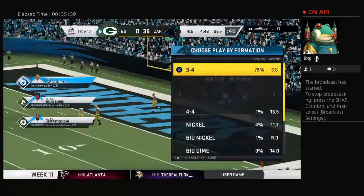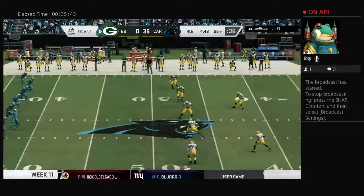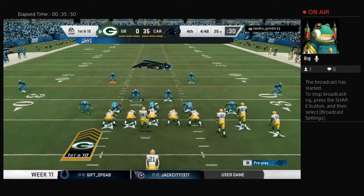The Packers take over. Get ready, get ready, get ready. At their own 25-yard line. Ready. The Packer offense ready to get their next drive underway.